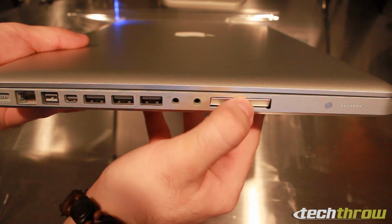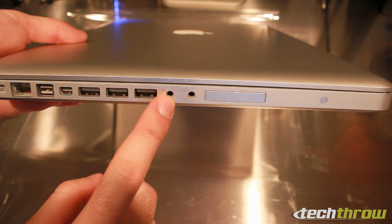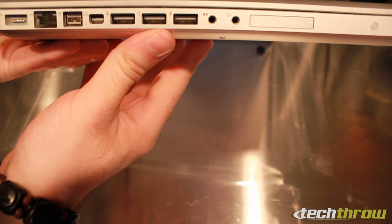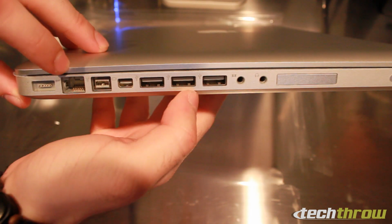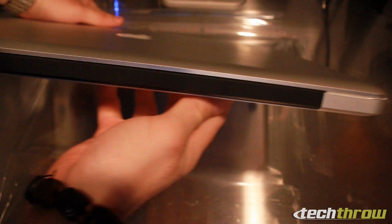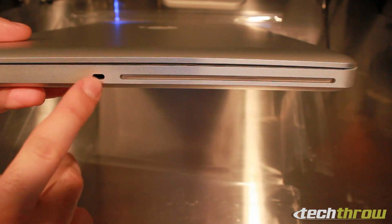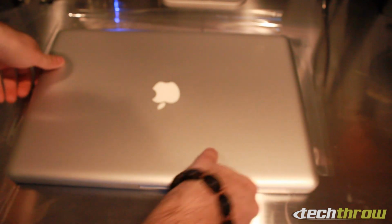You've got your express card slot. Got your 3.5 millimeter headphone jack and input microphone jack. We've got 3 USB ports on the 17-inch. You've got your mini display port out, Firewire 800 port, Ethernet port, and of course your power port, which the name is escaping me right now, but on the back you've got nothing, just the hinge. And on this side you've got your SuperDrive and your Kensington lock right there, and the power is actually called the MagSafe. Let's go ahead and open this up.